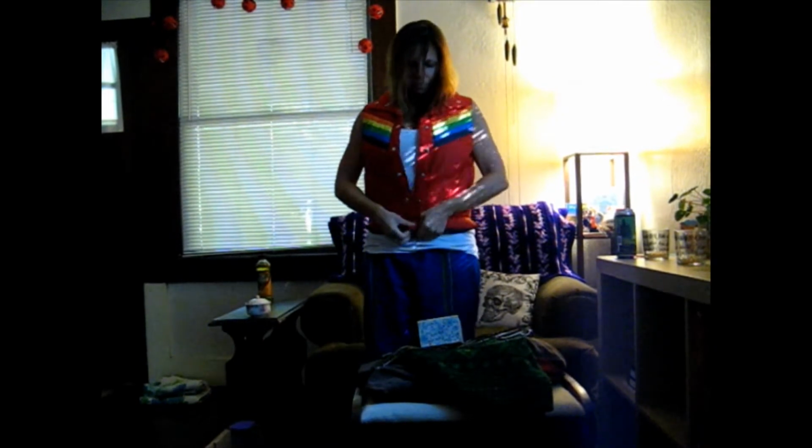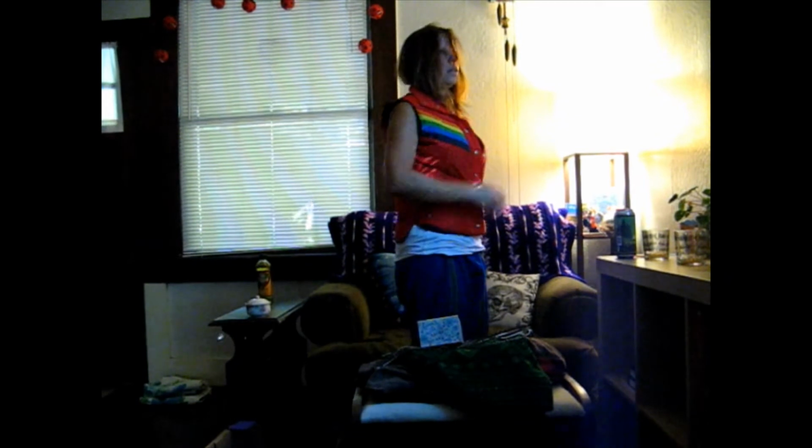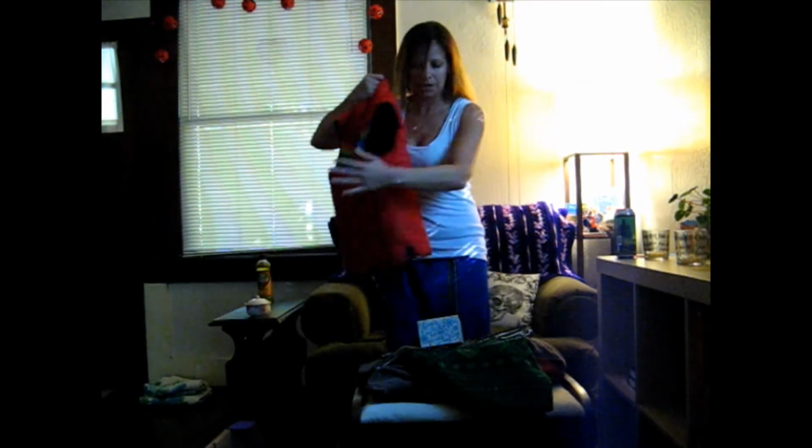But great vest. For here, I'll go ahead and try it on for you so you can see how it fits. So yeah, it does fit just exactly right for me, but I want a little bit more room to move around. That's the amazing rainbow bright vest that will be going on for sale so it can go to a new home.